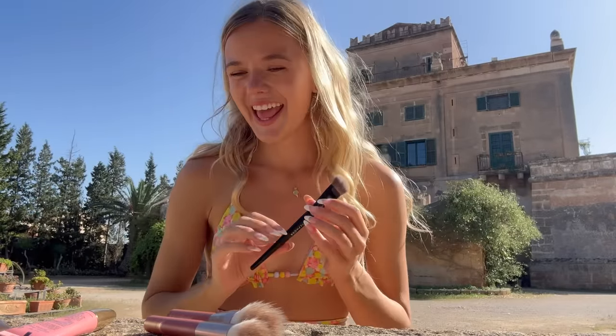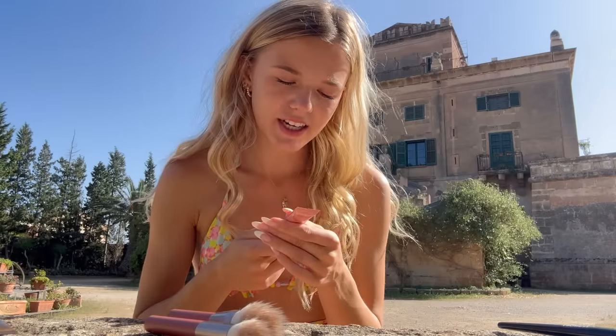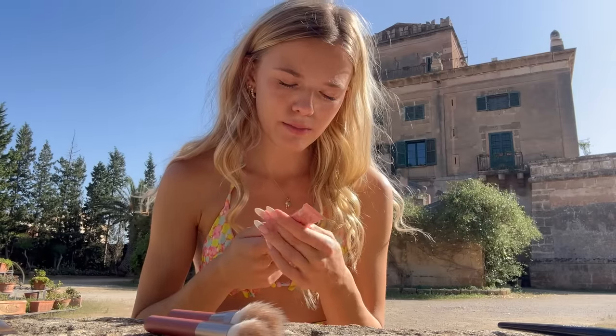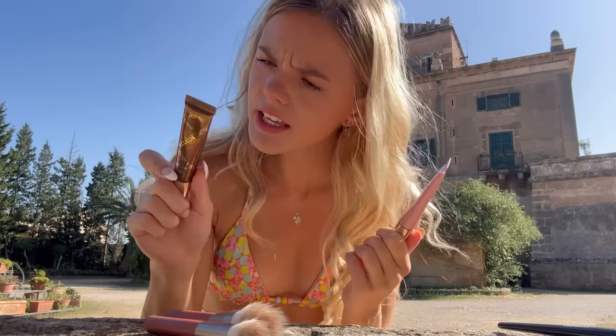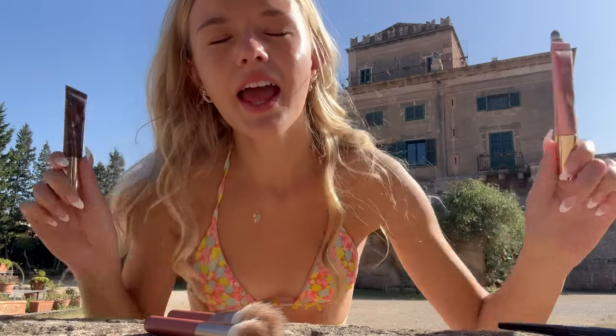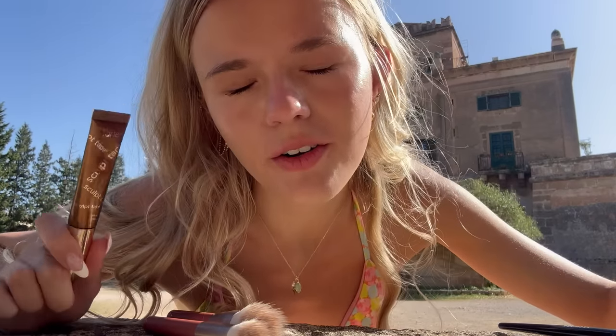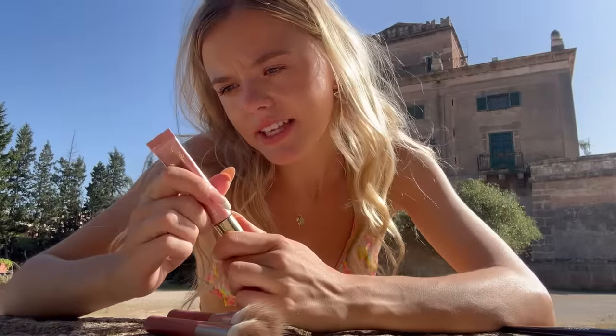Okay. Then we have the Double Duty Beauty blush. And this one was in the shade Cool Bronze, which if you have a similar skin tone to me and you're ordering online, I would recommend this one. Then this is the shade Pink.